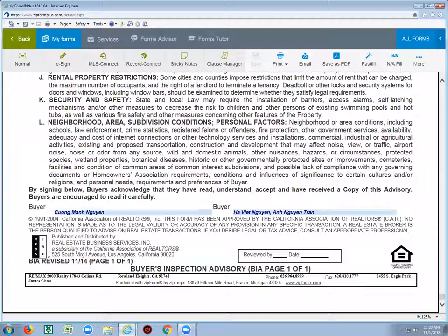If I'm the listing agent, I can say as-is, present condition, and I can refuse a repair, right? Can you? Just like when you submit a request for repair, the seller has the right to reject it. Absolutely.